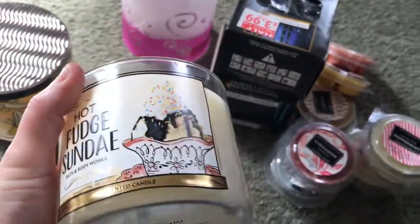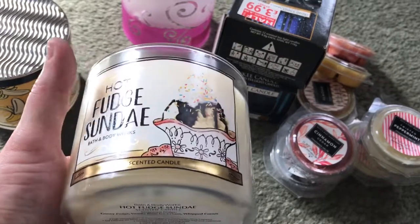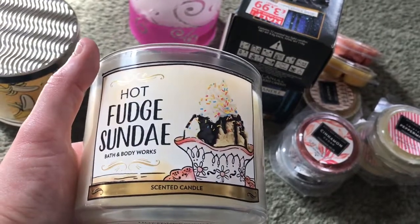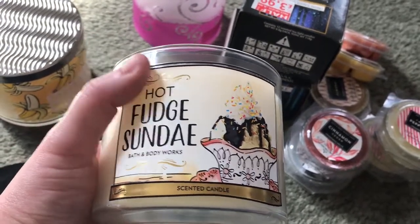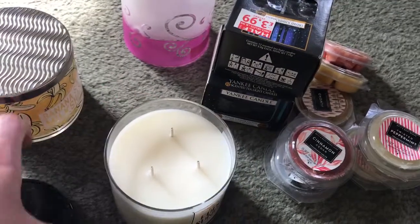This one, I expected it to smell a little bit like, is it hot cocoa and cream? And it does, but the chocolate to me is a little bit more tart. It's less milky, if that makes sense. It's a bit more tart than the hot cocoa and cream. So looking forward to burning that one.